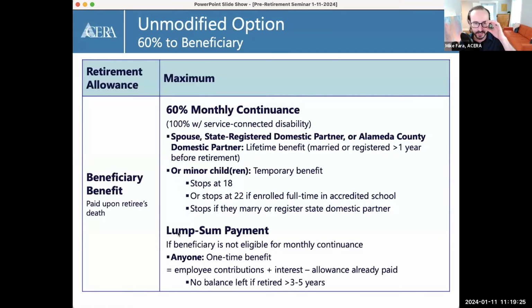Now, there is a last bit of information here. Alternatively, maybe you don't have a spouse, domestic partner, or minor children, but you still want to select the unmodified option. Great, perfectly fine. Lots of people do that. Like I said, the vast majority of people select the unmodified option. You can still name a beneficiary, but not for a continuance because you don't have a qualifying beneficiary for that. You can name a beneficiary for a lump sum payment, and it's a one-time payment that they will get.